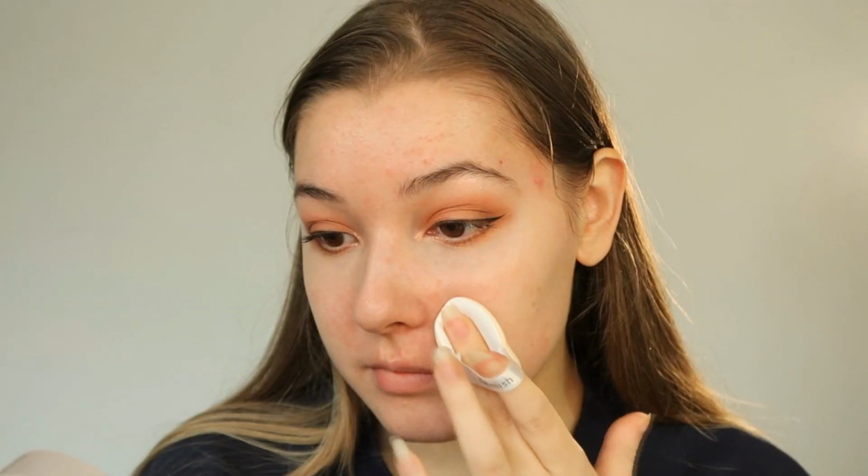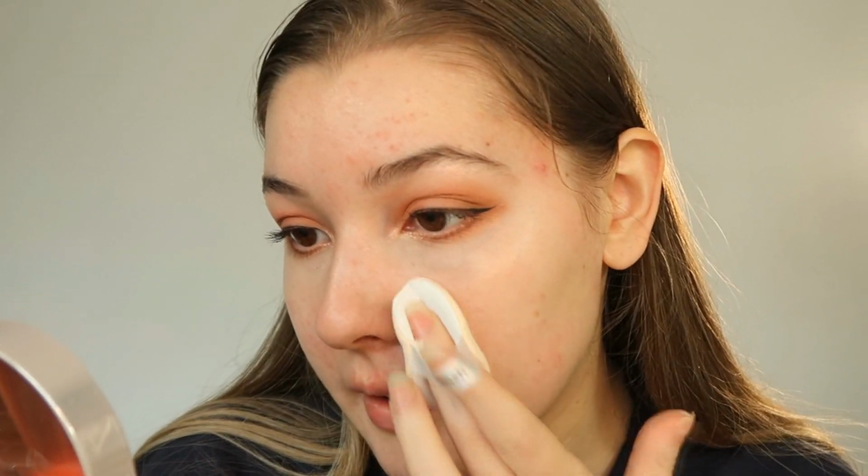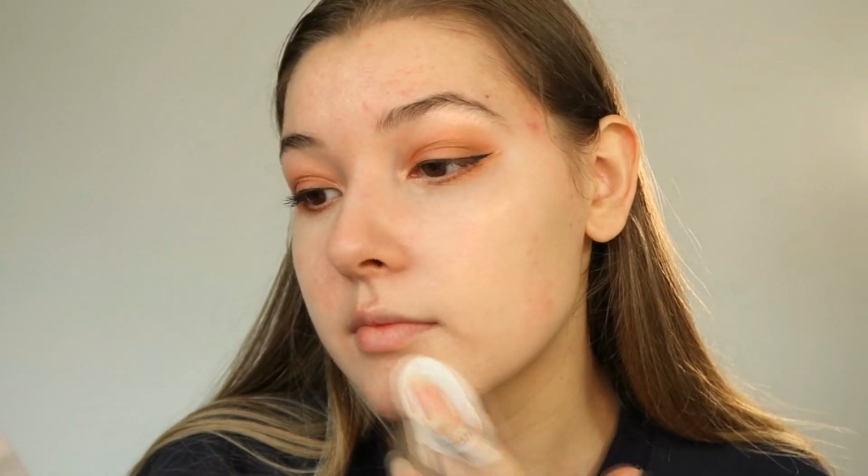Sometimes when you use a new cushion for the first time, it is so difficult to estimate the amount, because I think I already picked up too much, but we'll see. Let's just apply. Or maybe I didn't pick up anything. Let me remove the sticker here so I can at least see myself. So I just patted a little on here, but it didn't transfer that much.